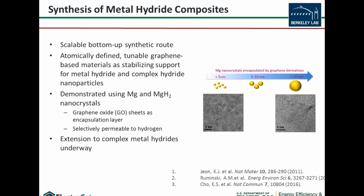Finally, we are developing some new nanoscale platforms using graphene nanobelts and graphene oxide sheets. Here the idea is to be able to make controlled size, controlled composition metal hydrides. What this slide shows is our first work on this, where Jeff Urban's group at Lawrence Berkeley developed these composites of magnesium nanocrystals. These are encapsulated in reduced graphene oxide, and these materials are impermeable to all gases except hydrogen, and the size can be controlled. So this provides a very nice platform for studying nanoscale effects in metal hydrides.